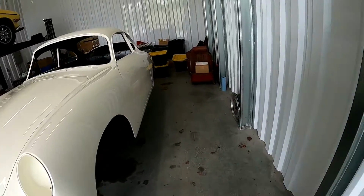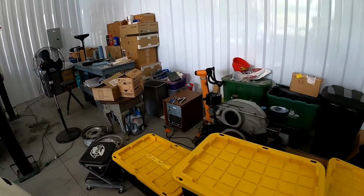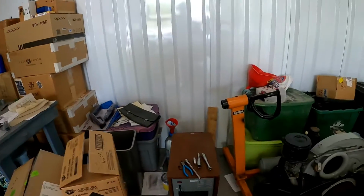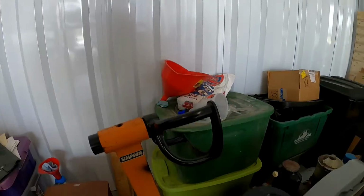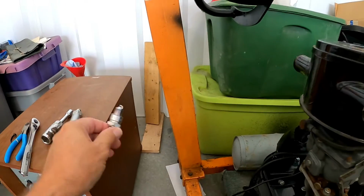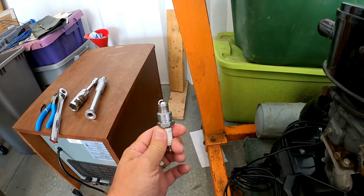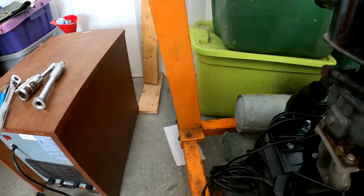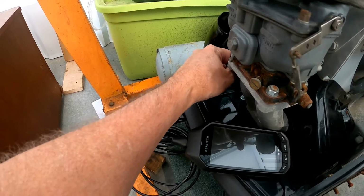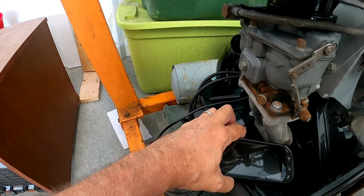And yesterday, as I was pondering my new acquisition, I pulled a couple of plugs. I pulled 1 and 2, and as you can see, they are completely brand new, never used, which is interesting. And then I put a borescope into the spark plug hole over here. Now let's see if I can show you what there is to be seen.